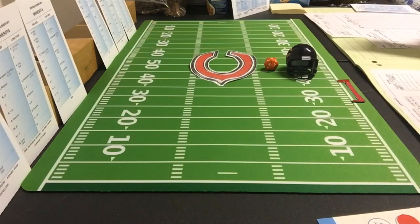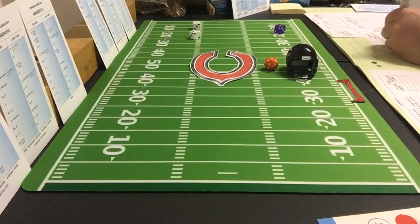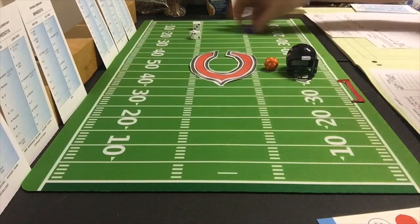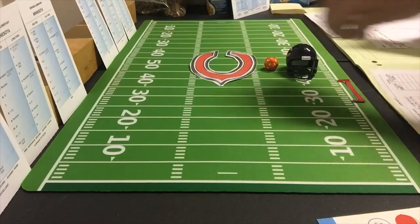One to 12 run. So they are looking for the run. And we have what? Short to the flanker. Okay. And that's a 7. Short pass on Grossman's card is incomplete. So we got a 2nd and 10.